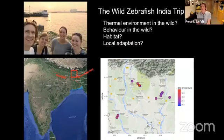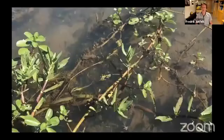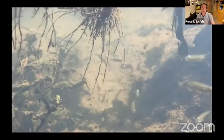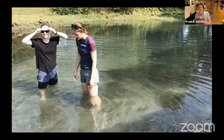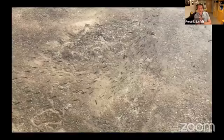Before I started studying zebrafish properly, we went to India to investigate a bit what they do in India. And here's a little video of where we found zebrafish in India. So they are in very shallow water, right next to the... yeah, you can see this is in a sandy pond.